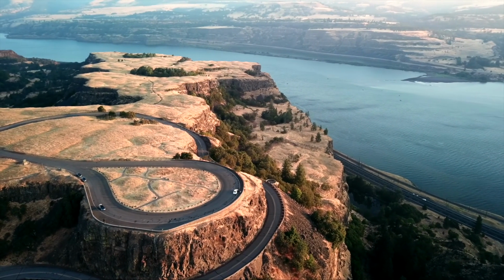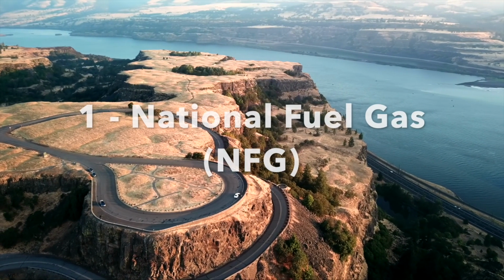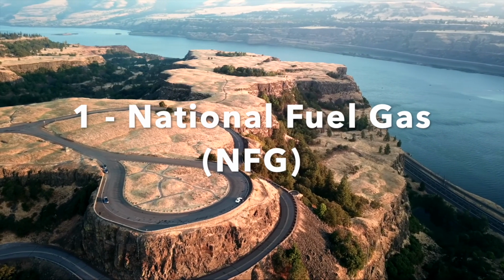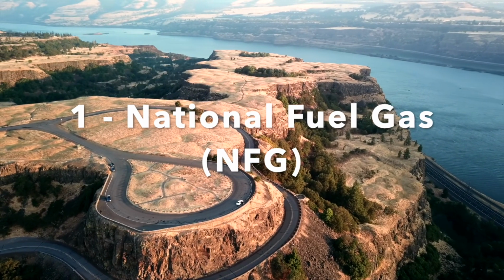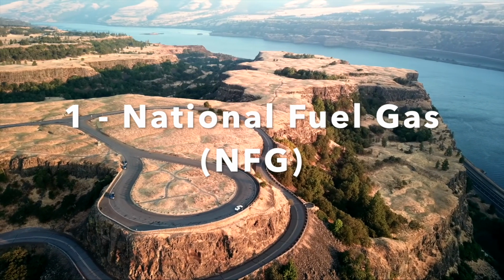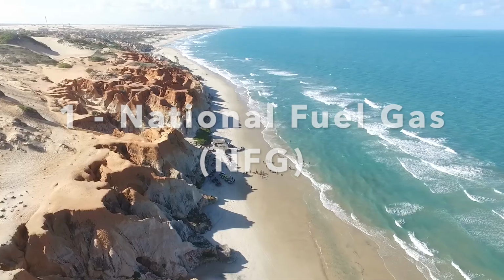The first dividend king is National Fuel Gas Company, ticker symbol NFG. National Fuel Gas is a diversified energy company that operates in 5 business segments: exploration and production, pipeline and storage, gathering, utility, and energy marketing. The company's largest segment is exploration and production.